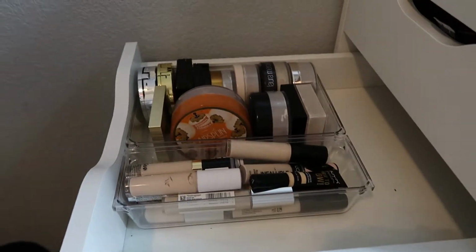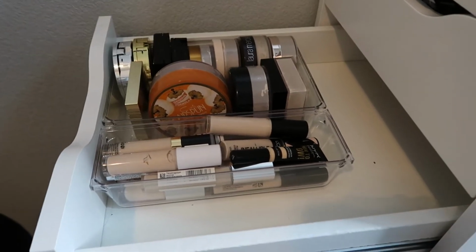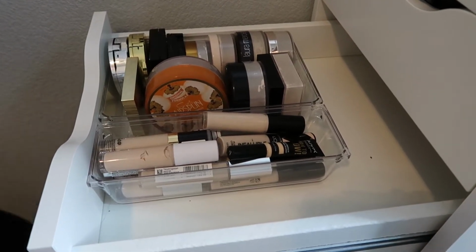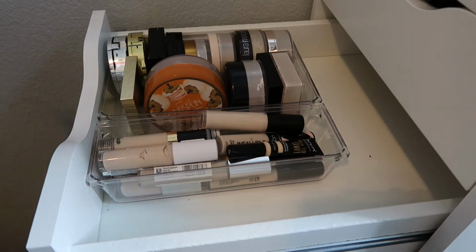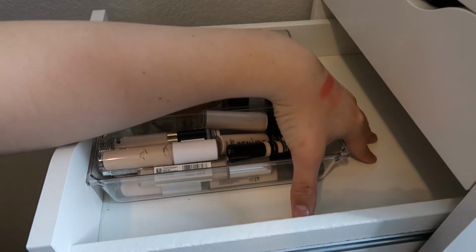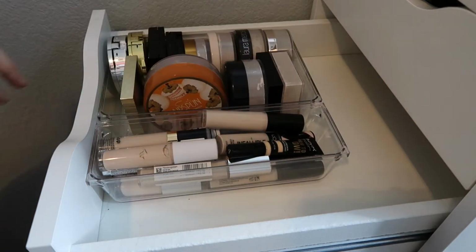All right, concealers and powders. As you can see, I don't have a ridiculous amount of either. I mean, obviously I have too much, but I don't have like an obsessive amount. I have cat hair in here. Don't mind that.